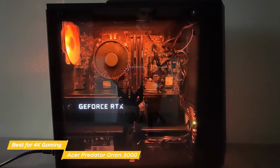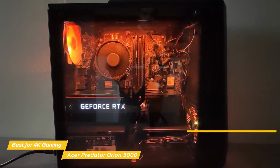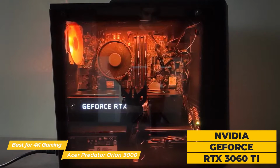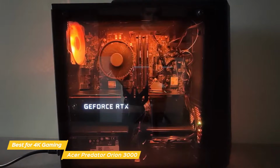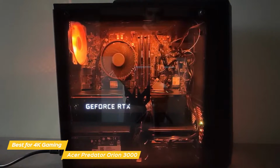Once you load up some games, you find that the Acer Predator Orion 3000 is more than just a pretty face. Powered by an NVIDIA GeForce RTX 3060 Ti and an Intel i7 processor with 16GB of RAM and a 1TB SSD, this gaming PC can handle crisp 4K gaming while often meeting a smooth 60fps threshold.